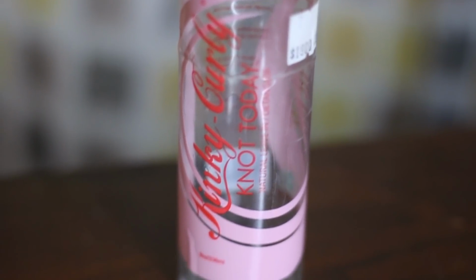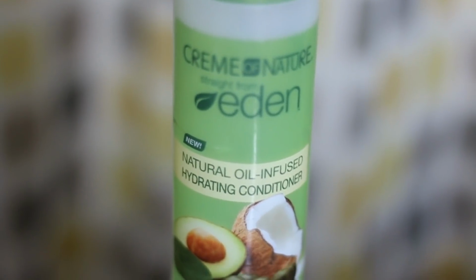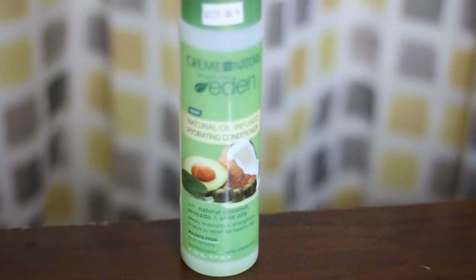Kinky Curly Not Today Natural Leave-In Detangler. I only bought this because it's so hyped up on YouTube. I didn't hate it. I didn't love it either. FRIZZY Curlific Texture Treatment. I clearly have a thing for buying hair products just because they're hyped up on YouTube, because this is another one of them. I could hardly spread it throughout my hair, and then after I rinse it out, I didn't feel it did much for my hair.